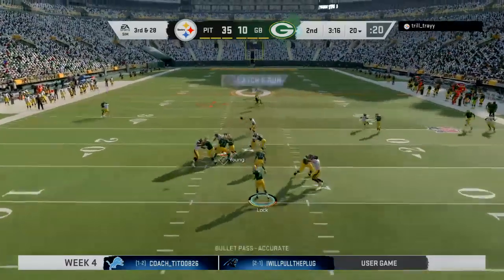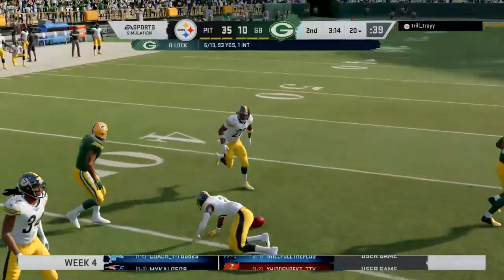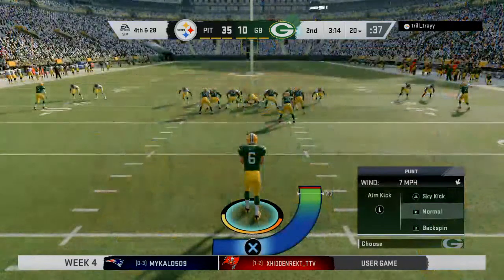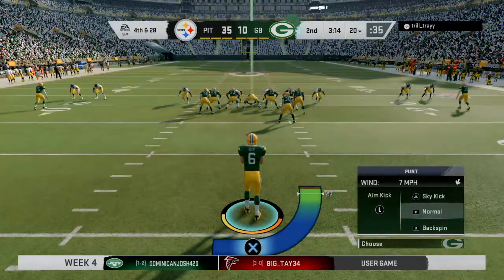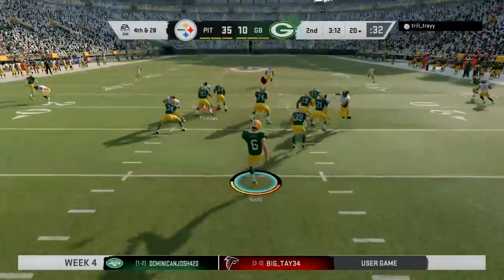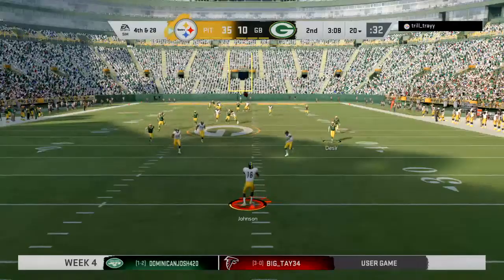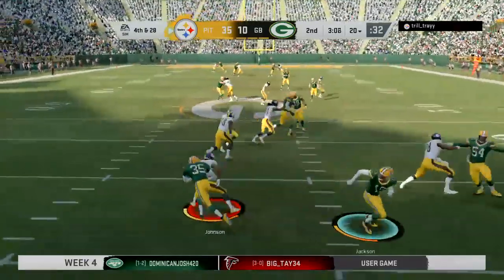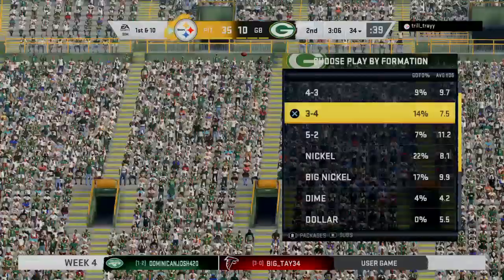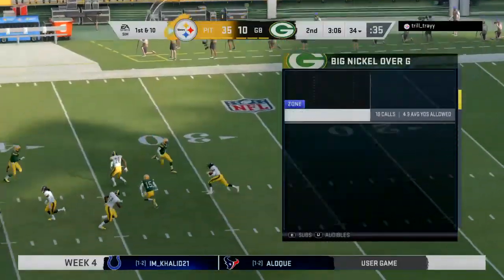From the gun, it's Locke. And that will be incomplete. They went with the dime look that time on defense, just flooded the field with defensive backs, blanketed everyone, took away all the passing angles, thus the incompletion. On is the punt team now as this one's sent away. Call that an even 50 yards on the punt with 7 on the return. And possession will switch hands, 1st and 10.